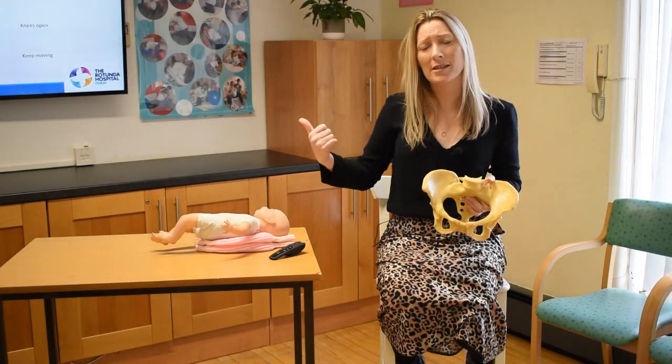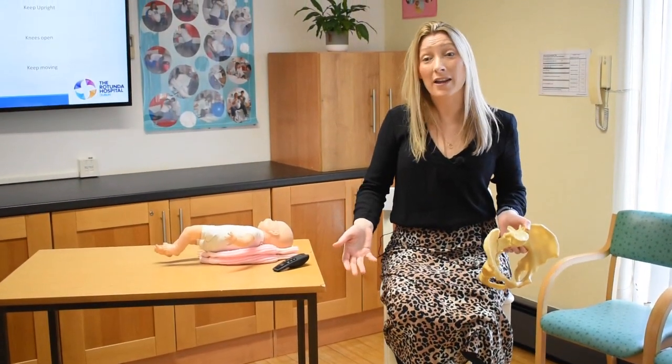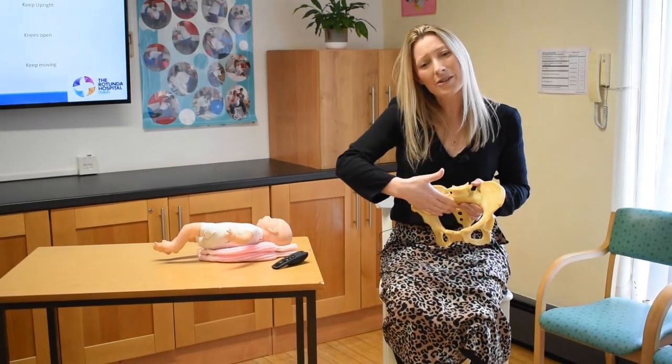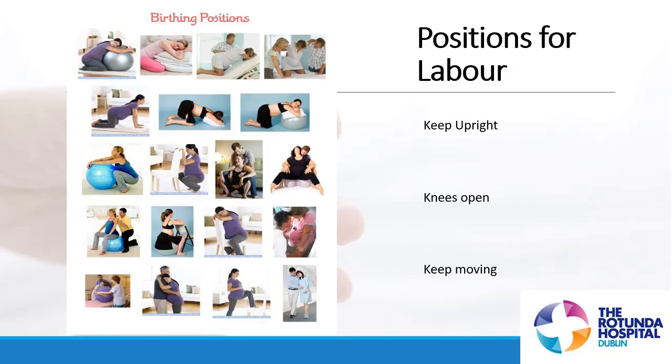Of course in established labour, you're achieving all of this. But in the early stages, why not consciously put yourself into positions where your knees are wider than your pelvis? Because this is just going to give baby much more room when he's making his way down into the pelvis and things are just getting started. There is a poster like this in every delivery suite room. So when you're on delivery suite, just glance up at the poster. It might just inspire you or reassure you that you're on the right track in terms of baby's position. Thanks a million.